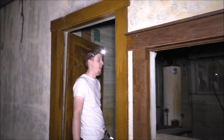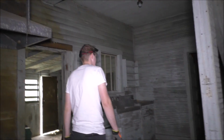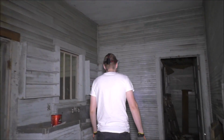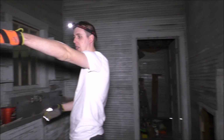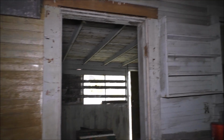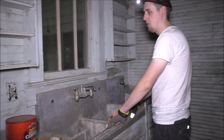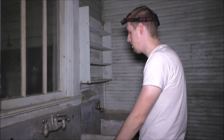Wow. That's epic. Whoa. That was creepy. The wind just slammed that door that we came through. Okay, so look, that's the hood. There must have been a big oven here. Okay, it's making sense now. So this is an abandoned restaurant. Kind of, it's still weird. It's like they built a restaurant in a house. This is like an industrial sink.